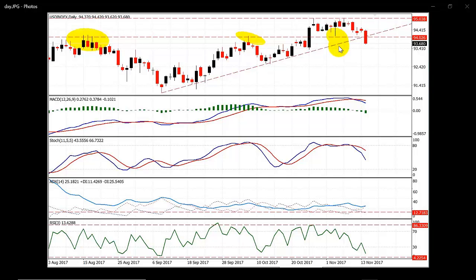So at the moment I'm sitting on the sideline and I'm going to keep a neutral view and reassess and see where the New York close is tomorrow. If we can get a break back above this trend, which is now resistance, which comes in around 94.10, the dollar has a lot of work to do to turn this picture around. If it fails to get above 94.10 by tomorrow, then further bearish implications will emerge.